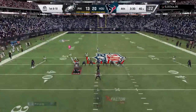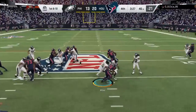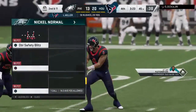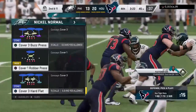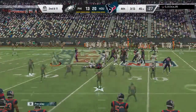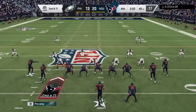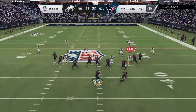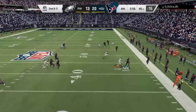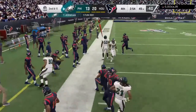It's 1st and 10. 10th carry now for Lamar Miller. And I think this defense knew what was coming as he is smothered behind the line. That's going to go as a loss of a yard, and it'll be 2nd down. On 2nd and 11 now, Watson escaping the pressure right. And I think the ball's out. And it's picked up by the Eagles.